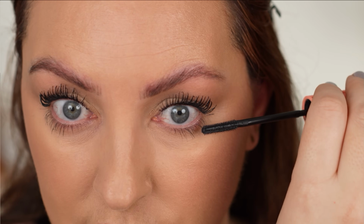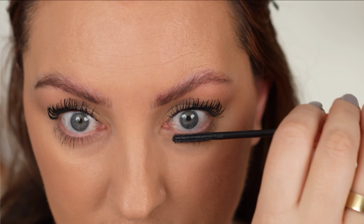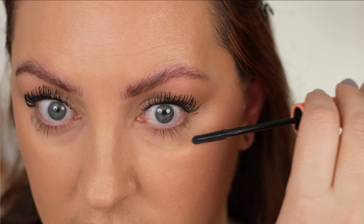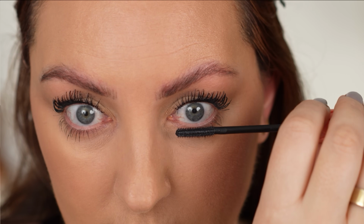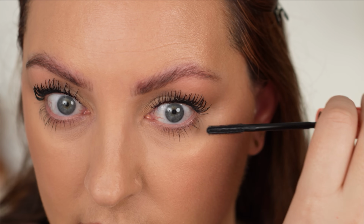Again, don't drag everything this way, you want to make sure you're pushing these inner corner lashes towards your nose, otherwise everything's just going to look a little strange and kind of swept across like you've been caught in a breeze. You want to follow the shape of your eye and frame the eye.